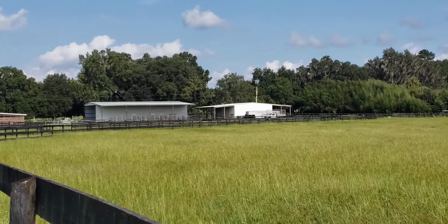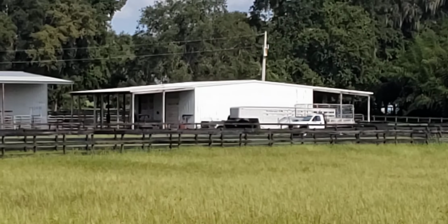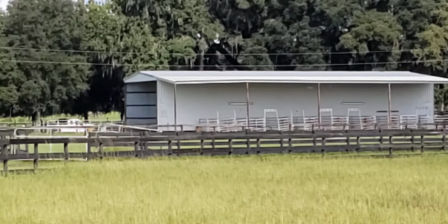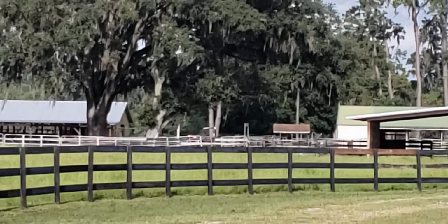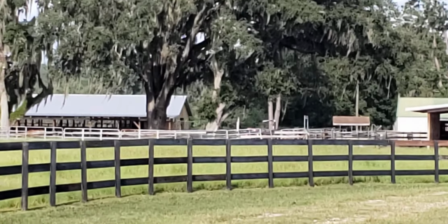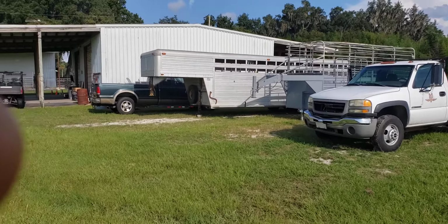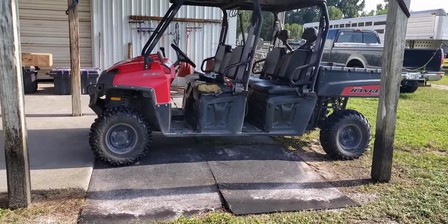I'm going to show you the garage. The arena barn, the gelding barn, the office barn with the green roof, and Cheyenne's barn. Heading into the garage, our Polaris Ranger that we use for feeding and tours, which is currently out of commission, waiting for parts.